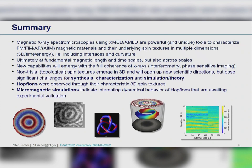Ultimately, of course, all these efforts will go to fundamental magnetic lengths and time scales, but I think it's important to stress we can also go across scales. We can probably follow the dynamics from femtoseconds all the way up to nanoseconds. And this, I think, is important as well.